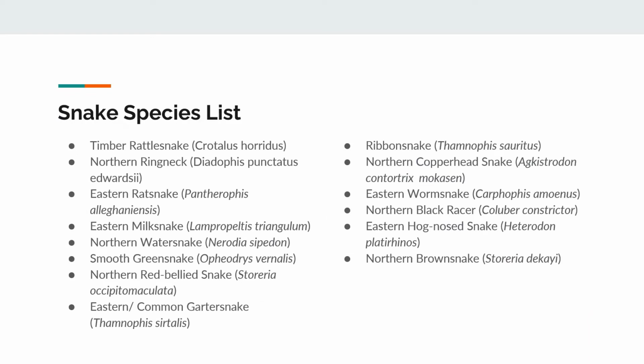There are 15 species of snakes found in the Pocono Mountains area. These include the timber rattlesnake, the northern ringneck, the eastern rat snake, the eastern milk snake, the northern water snake, the smooth green snake, the northern red-bellied snake, the eastern and the common garter snake, the ribbon snake, the northern copperhead snake, the eastern worm snake, the northern black racer, the eastern hognose snake, and the northern brown snake.